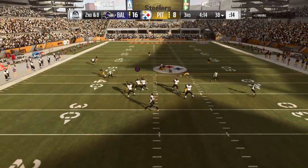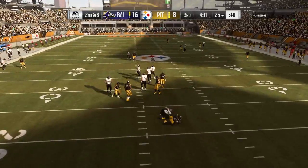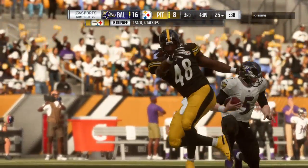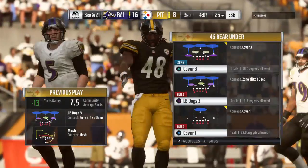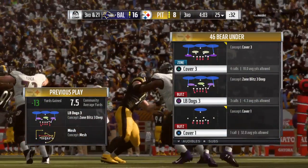Second down, Flacco now. And the Steeler pressure too much here. He's going down. Bud Dupree in there to get him for what will be a loss of 13 yards.